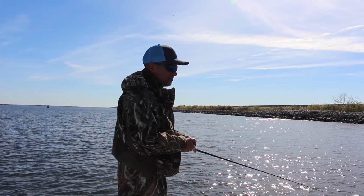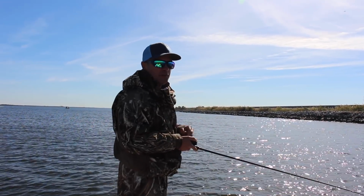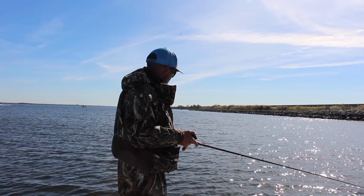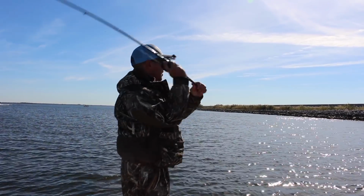Big, big contrast to those bass. Water temp in here is only 53 degrees, not very warm. Now, of course, that's on the surface. Down in this deeper water, it's certainly a little bit warmer than that.